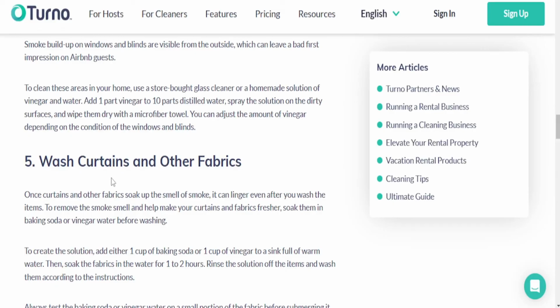And if you follow these 5 steps, you can get rid of that smoke smell and keep your Airbnb fresh for every guest.